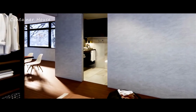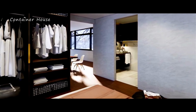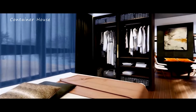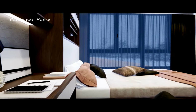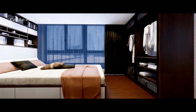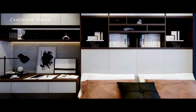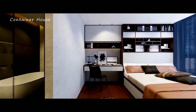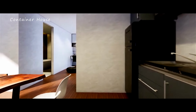The bedroom provides a peaceful sanctuary for rest and rejuvenation, boasting a comfortable bed, soft linens, and ample storage space for all your belongings. With its tranquil ambiance and thoughtful design, this space offers the perfect escape from the stresses of daily life. Our 2x40 feet shipping container home is a testament to the endless possibilities of sustainable design. Join us in embracing the beauty of recycled materials and discover the extraordinary potential of shipping container homes.